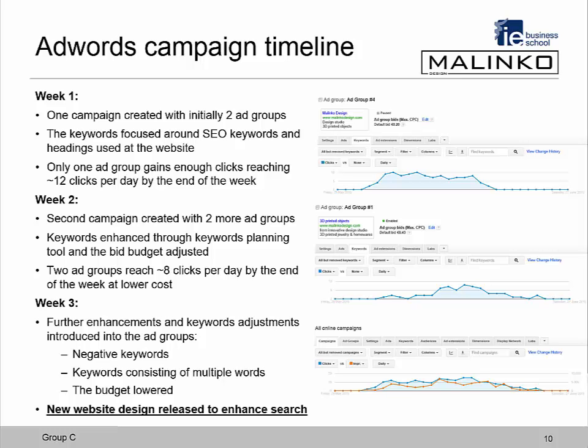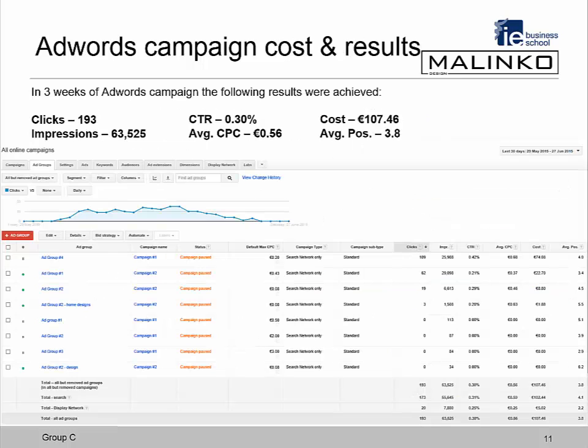Week 3 for us was more a polishing of collected data. We've focused on negative keywords, trying to use multiple words, and lowering the budget even further. And at this point in time, we also released the new website design, which helped us to capitalize on some of the SEO analysis that we've spoken about previously.